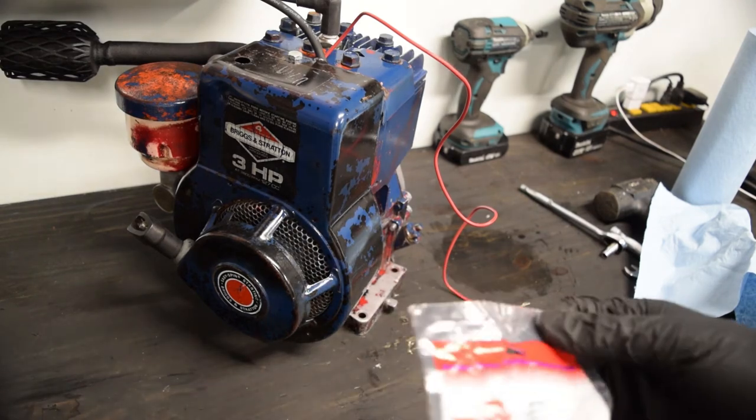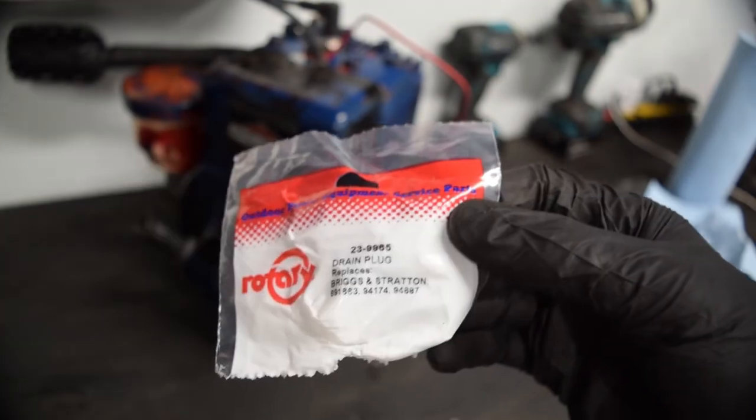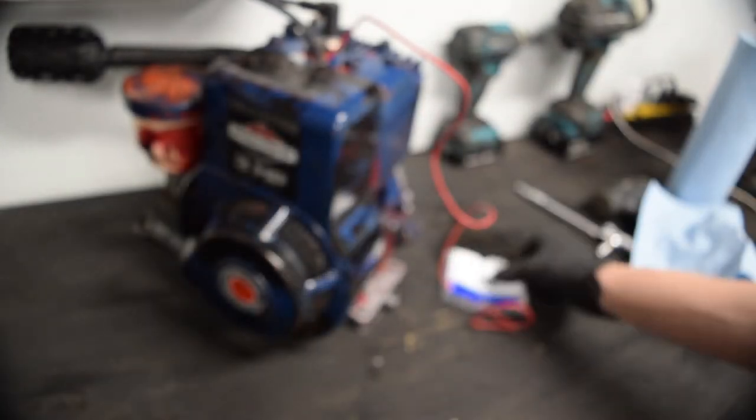So if you want the part number for that, it's that there. And honestly, I don't remember how much these cost, but I'm sure it was only a couple dollars, which is why I bought a bunch of them.